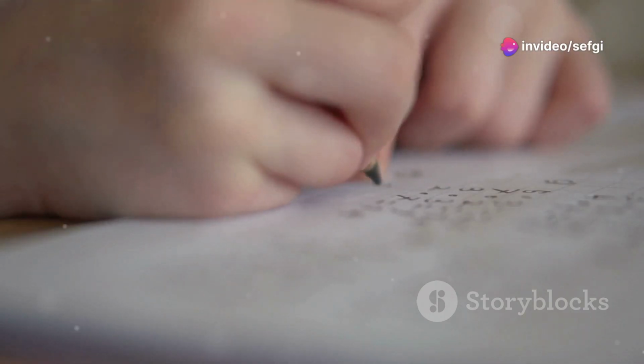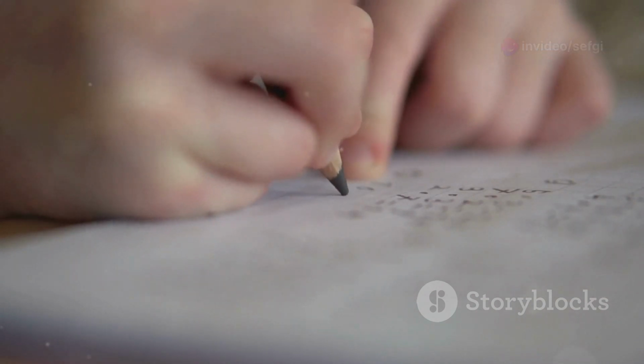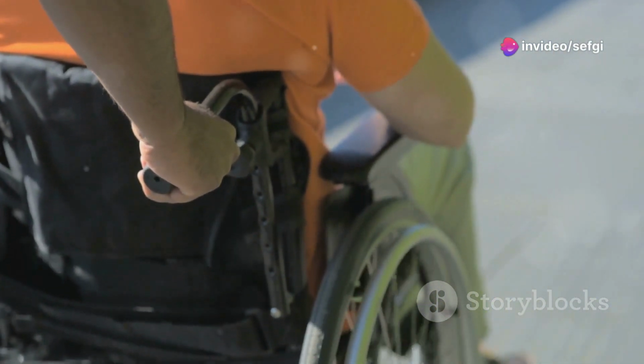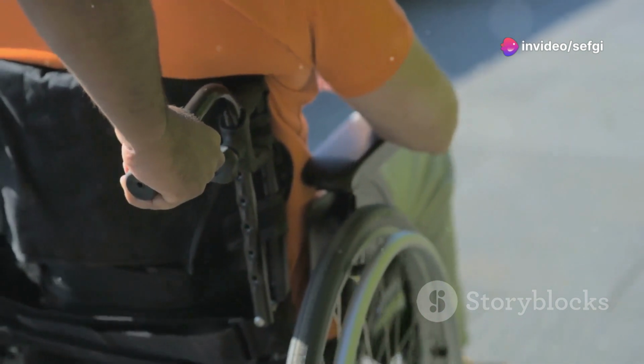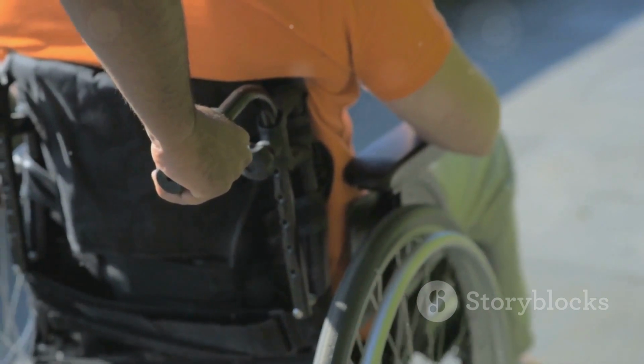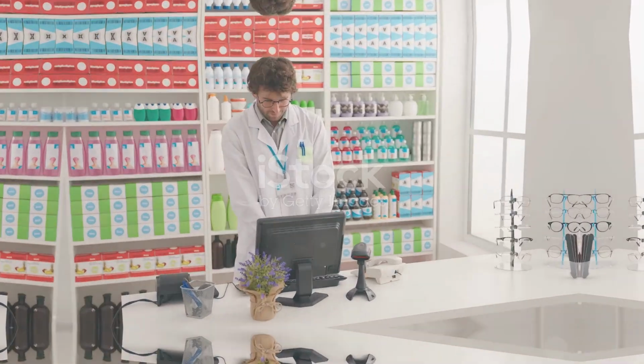Dysgraphia affects fine motor skills and can make it challenging to control the physical act of writing, leading to inconsistencies in letter formation and spacing. These challenges are often invisible, making it difficult for others to understand the struggles a doctor might face when trying to write legibly. It's crucial to approach this issue with empathy and understanding, recognizing that illegible handwriting is not always a sign of carelessness or lack of effort. Addressing these challenges requires a multifaceted approach, including providing appropriate accommodations and support for doctors with disabilities and fostering a culture of understanding within the medical community.